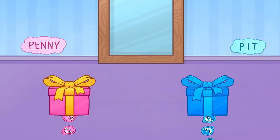Why is this so boring? Look, Daddy has sticker guns. One for Penny, one for Pit. Mark the items that belong to you. This will be much more fun. Good shot, Penny. You try, Pit. Can he hit the bike? He missed.